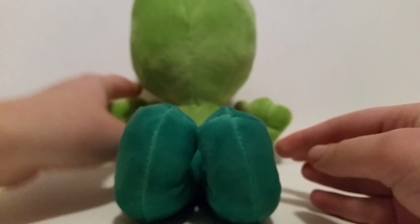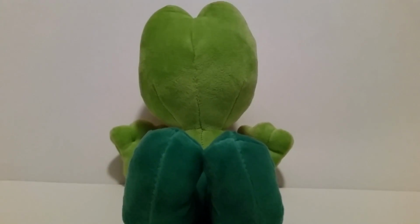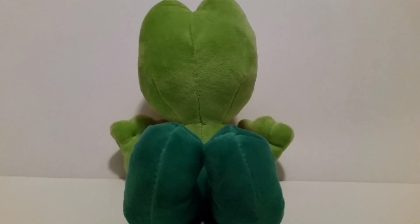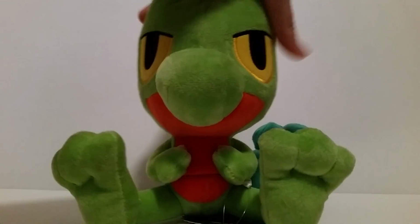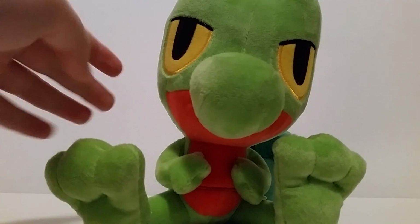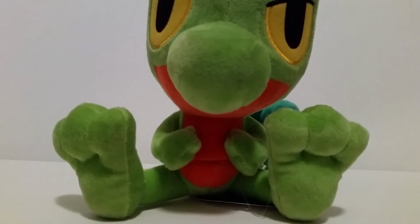Treecko's belly stripe. So this is just a really, really well made plush, and it's too bad I can't hand it off to you guys and let you hug it and stuff, because it's also very huggable. It's filled with some really nice, probably polyester stuffing there. So that's just a really, really cool addition to my Treecko collection. I'm just really happy to have it.